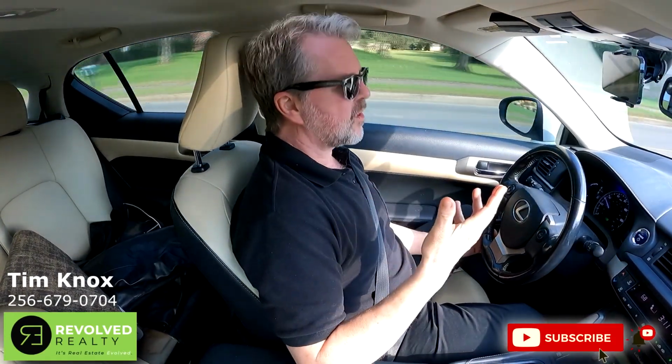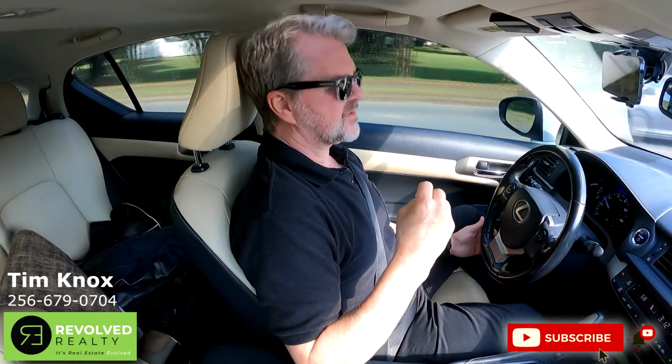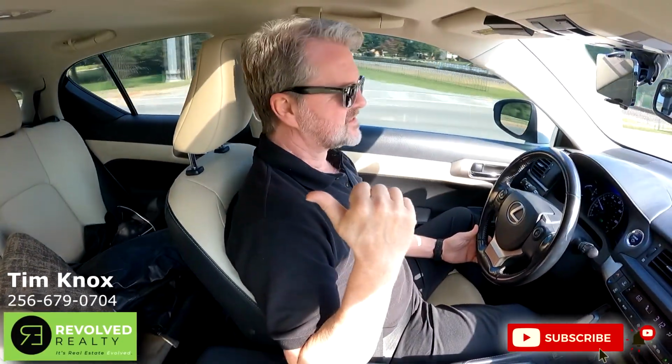So where we're going is an area called Savannah River Landing. These are several of the neighborhoods there that are being developed. And again, I've sold homes in all of them, and I have a flip house in Rivers Landing, and that's where this paint is going.